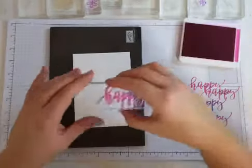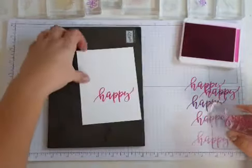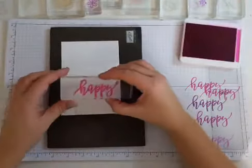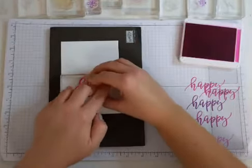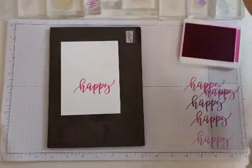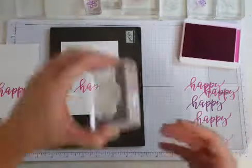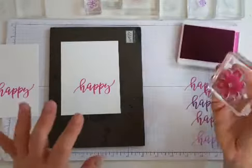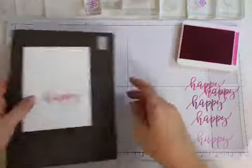Okay, so we'll just stamp all 4 of these. Love that. And then last one we'll do like so. Beautiful. I'm going to stick with that stamp for the time being, and I'm going to add some detailed flowers in. So I'm going to start with the biggest. When I'm doing something like this, I always start with the biggest image and then work my way down.